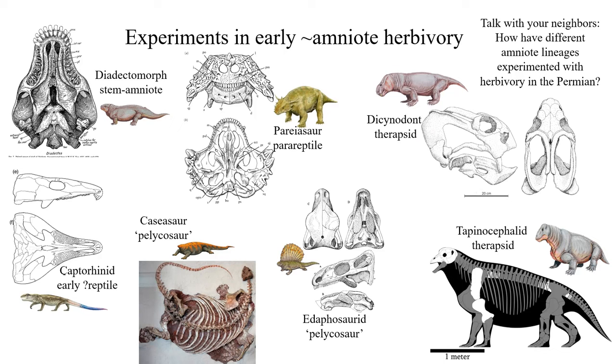So what are these two therapsids, right? Because these are both synapsids. These are reptiles, that's probably outside of Amniota. They're all living together. These are also synapsids, but they're therapsids. These two, what are they adding to the story that you guys already kind of put together?